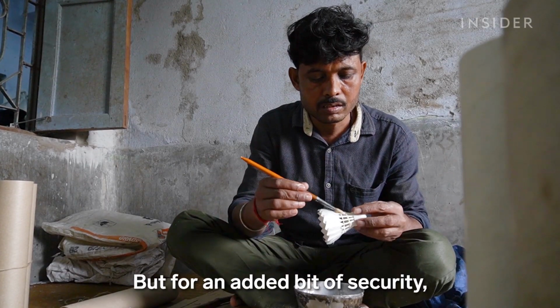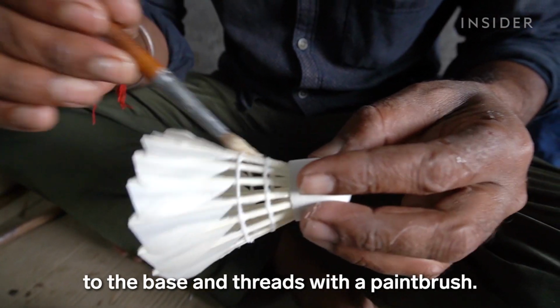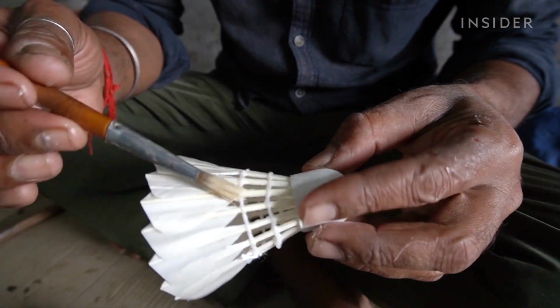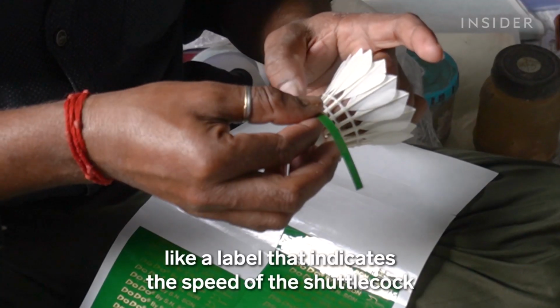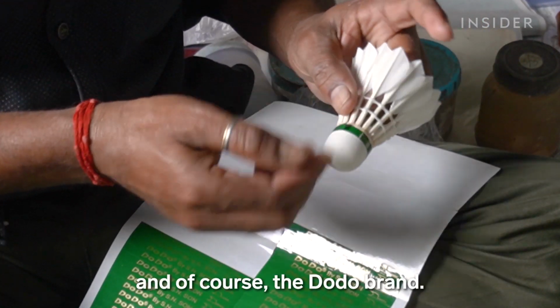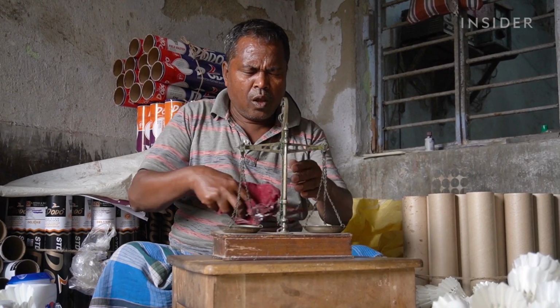He knots around each feather's shaft, making 2 separate rings of thread. But for an added bit of security, a worker also applies a thin coat of epoxy to the base and threads with a paintbrush. Then it's time for the finishing touches, like a label that indicates the speed of the shuttlecock, and of course, the Dodo brand.